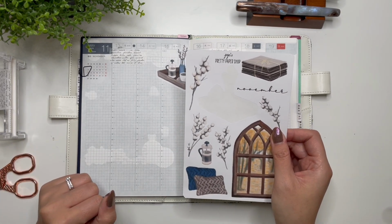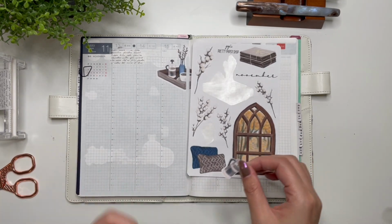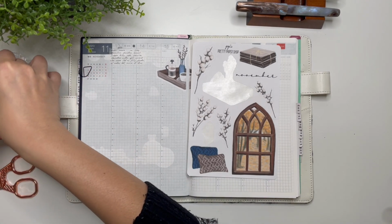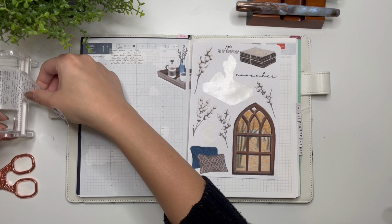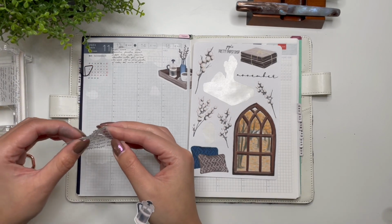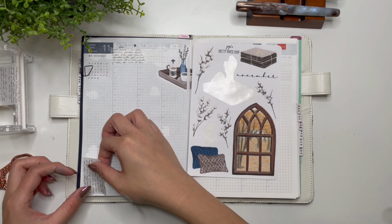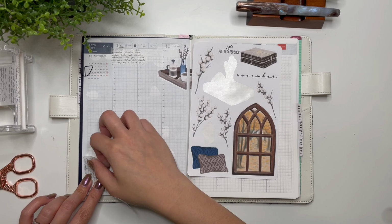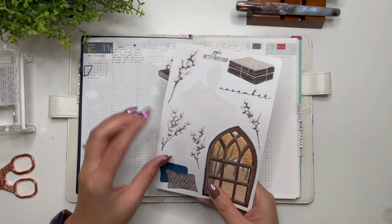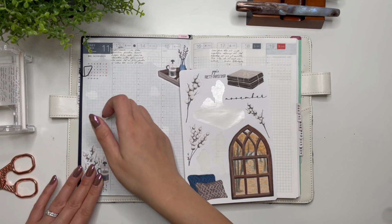Okay, then I can put this coffee down here. And this washi is from the washi tape shop. Gosh, I am a mess. It's from the washi tape shop, and I bought more than enough rolls to last me for the next year or so. Placing that sticker down with one of the cottonwoods. Oh, I like that. I like that combination.